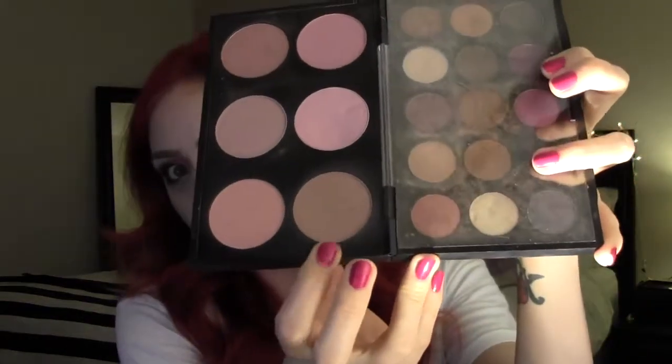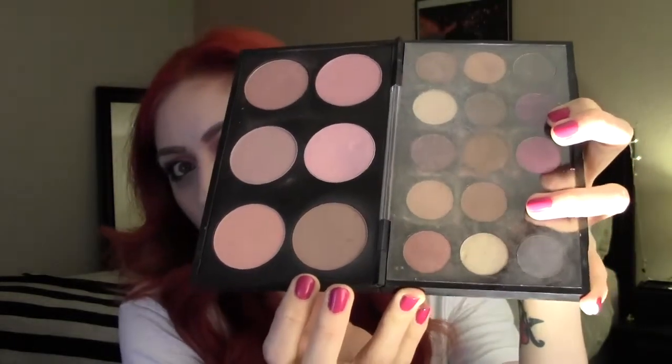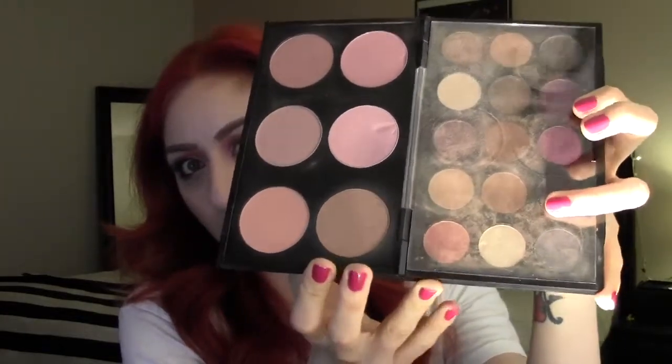Okay, so next is a cheek product that I have been loving, and it is the MAC blusher in Harmony. It's in my palette here, so I'll see if I can show you. It's this one right here, and it's a really pretty, cool, browny bronzy shade. It is a matte color, there's no shimmer in it, so it's great for contouring. If you have a fair to medium skin tone, it's a great contour. It's also great for all over bronzing, again if you're a light to medium skin tone.